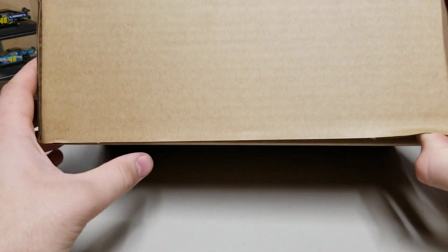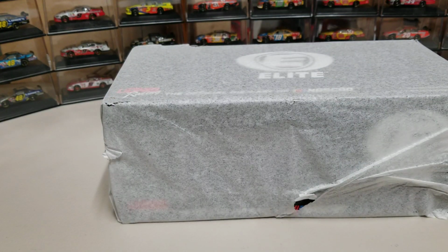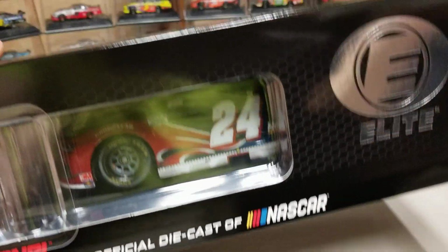So, going to take our sleeve box off here. These don't really do anything. They're actually really good though when packing diecast back up, if I'm sending some back out. So I always hold on to them. All right, fresh tissue paper on this boy. Let's go ahead and take a look. All right, there we go.